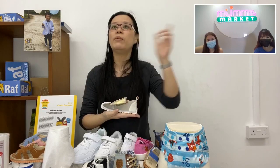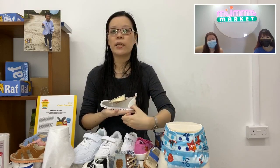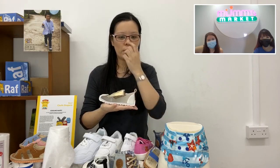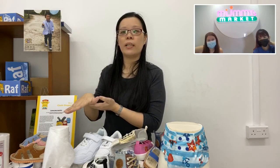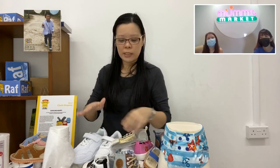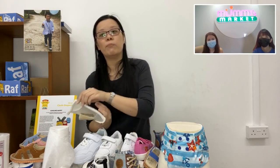Can you pass me the other shoe with the slope? So this one, you can see that the inside is flat. What this means is, if you notice, for adults when we walk, it's different because we step on our heel first. But for kids below 3 years old, they step on the front first and then the heel goes down. So if the shoe is not flat, what happens is it will trip.